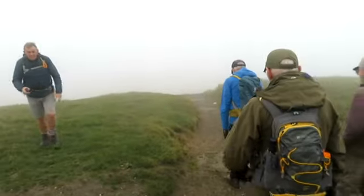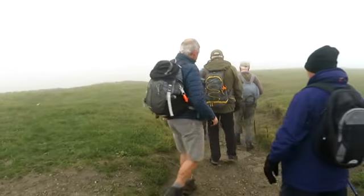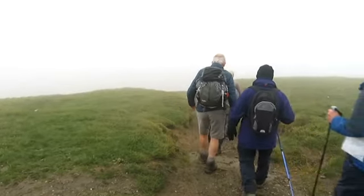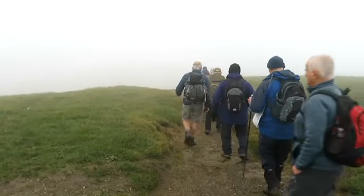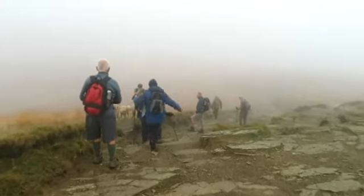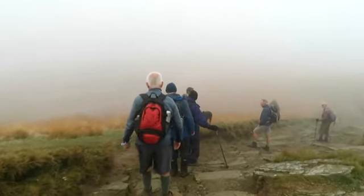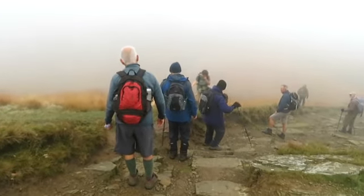So, as we say, we can't see the view. Going down this footpath, it just looks like we're going into an abyss because of the mist. But on we go. And this lady here has got an advantage. She's got some dogs. Dogs to pull her up.